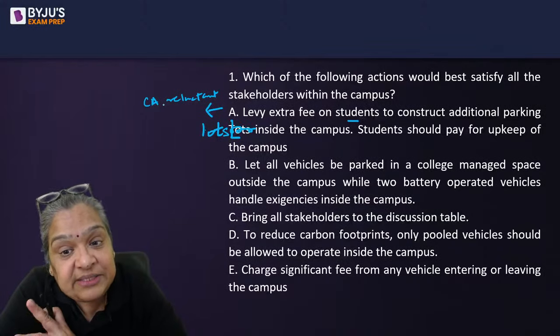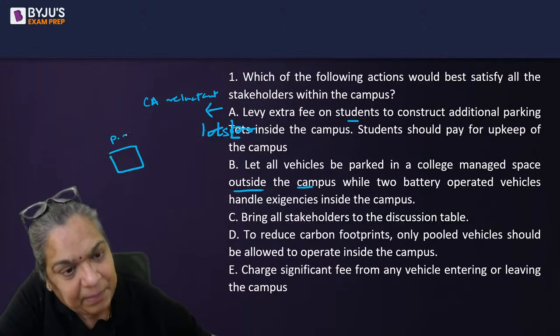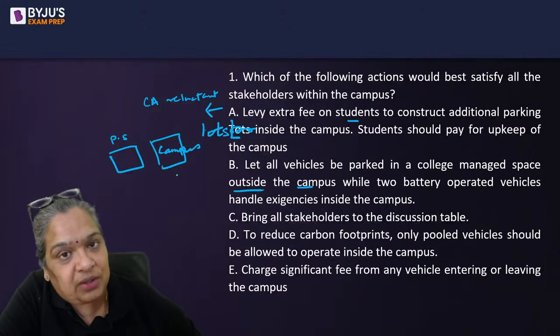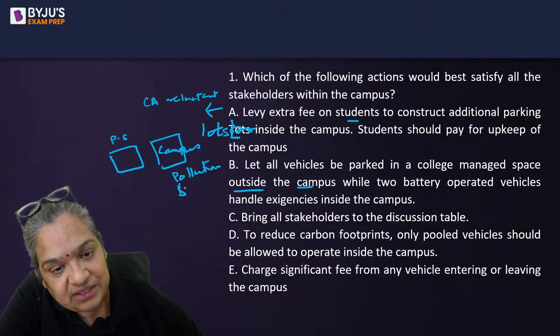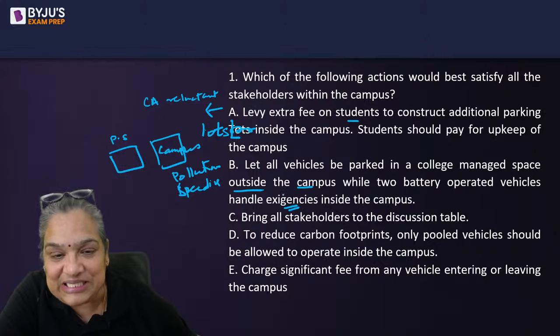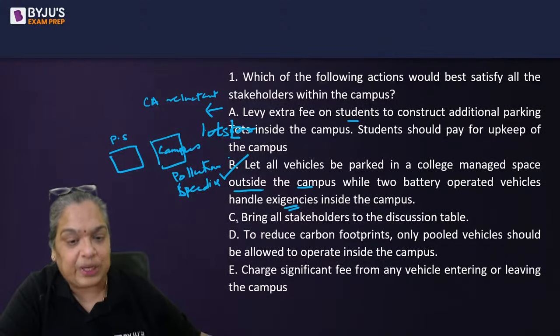Let all vehicles be parked in a college managed space outside the campus. So you are giving parking space, but it is outside the campus. So what happens? The campus at least is not directly threatened by the pollution of the fumes, is not directly threatened by too many vehicles and the problem of speeding. Two, battery operated vehicles handle emergencies, or requirements inside the campus. Seems like a good idea. But let's look at the third one.